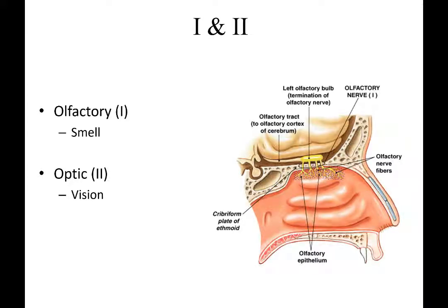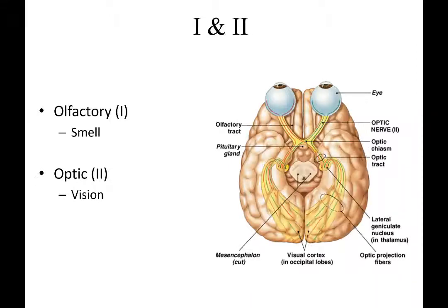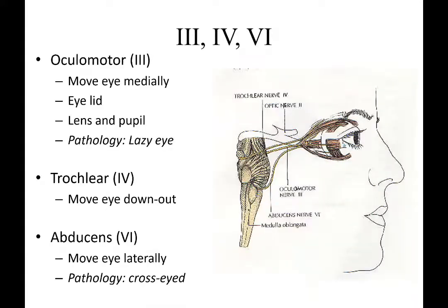So the smell receptors are right there in the top of your nasal cavity. And number 2 is your eyeballs, coming from your eyeballs going to your brain. So it's cranial nerve number 2 coming into your brain. 3, 4, and 6. 5 is on its own slide. But 3, 4, and 6 control your eyeball. So that's why they're grouped together.